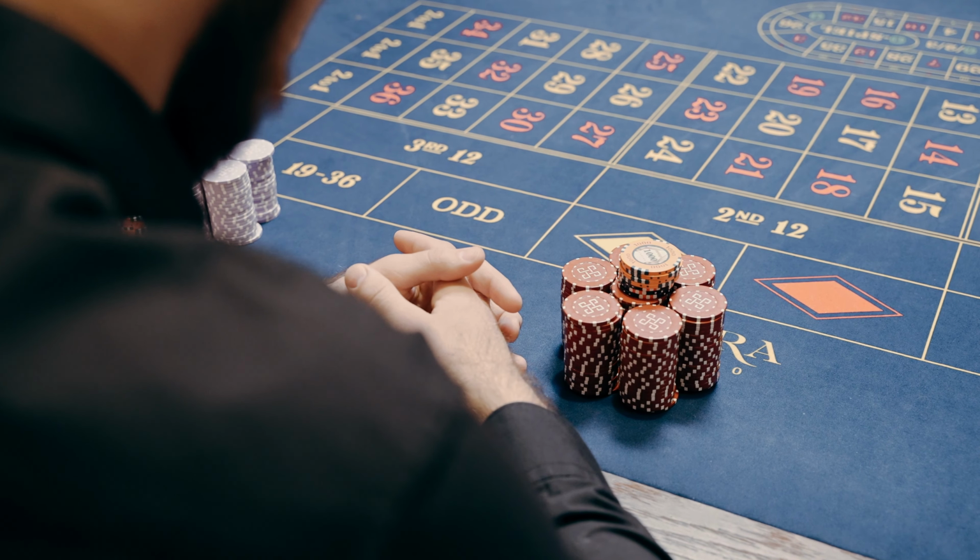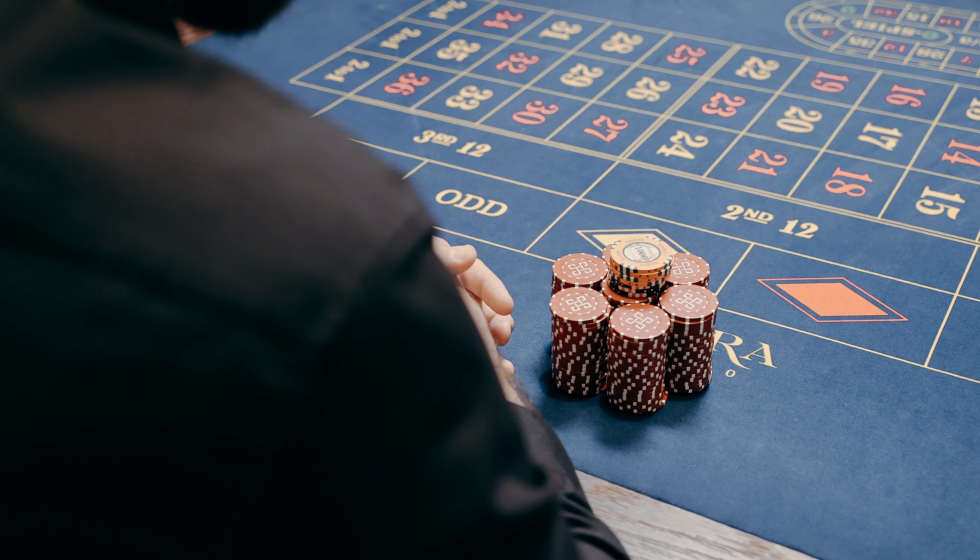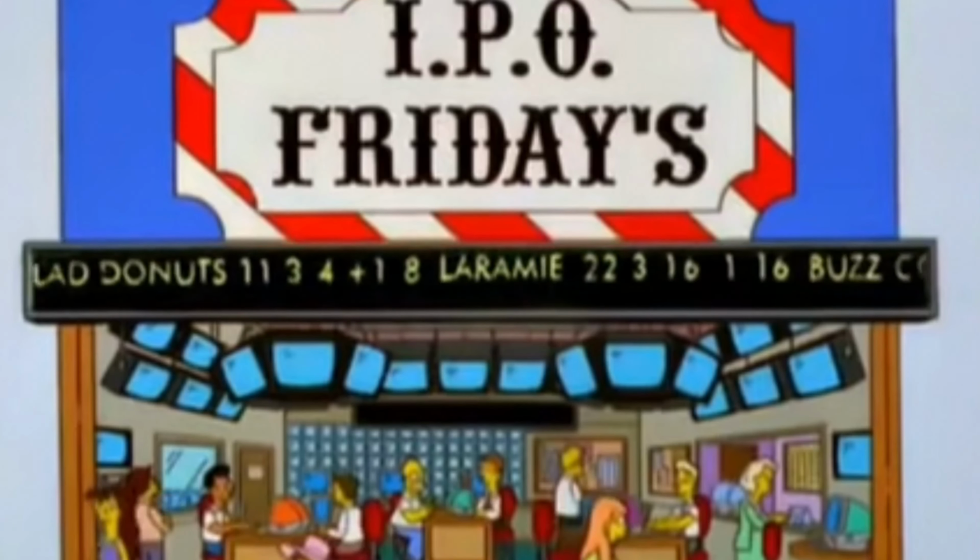And do you know what? If you go and you take a trade on the stock market and you use any of the systems, do you know that you've got the same possibilities of winning or losing no matter what?